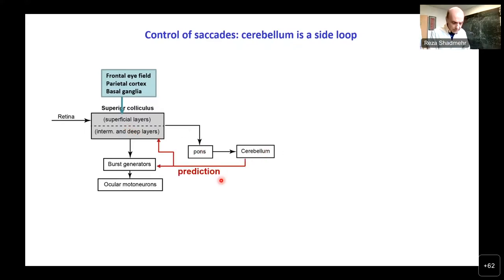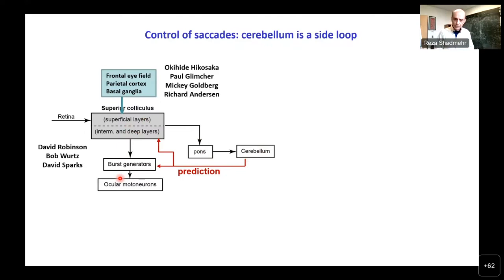And what we saw was that when there's something wrong with the cerebellum, and so you're not getting these predictions, this circuitry here doesn't seem to function properly. You get this dysmetria. Now, many people have worked on this problem, and I've just briefly listed their names here. And so you can see that for control of eye movements, there are absolute giants that have described how these various structures help make a simple eye movement take place.